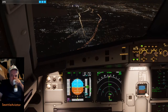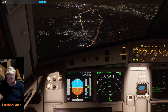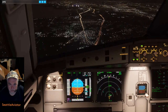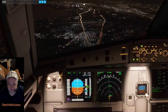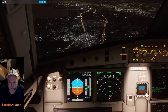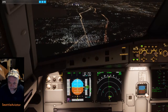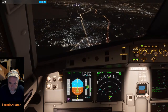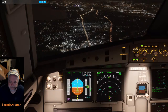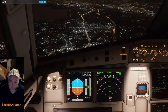American Papa Victor Tango 4-tree, you are 14 miles south of Seattle. Contact Seattle Tower on 120.905 when inbound on the approach. Tower on 120.905. American Papa Victor Tango 4-tree. Seattle Tower, American Papa Victor Tango 4-tree, 1 mile south inbound ILS runway 34 left approach. American Papa Victor Tango 4-tree, Seattle Tower. Cleared ILS runway 34 left approach. QNH 30.13 wind calm. Cleared ILS runway 34 left approach. American Papa Victor Tango 4-tree.